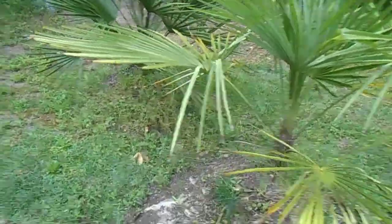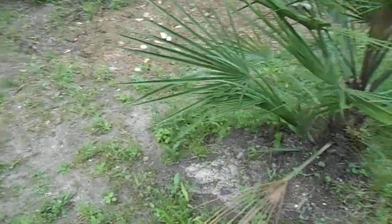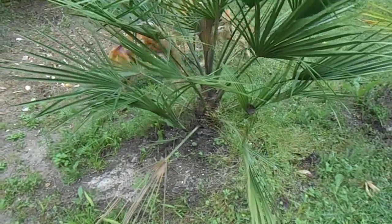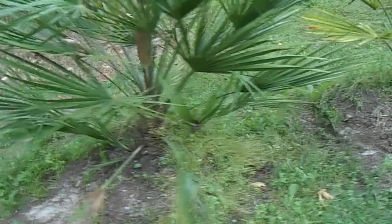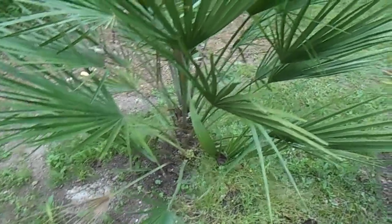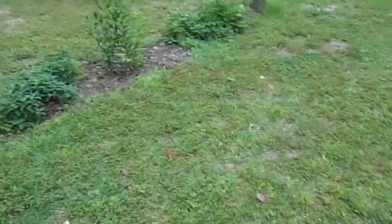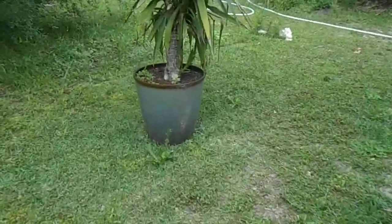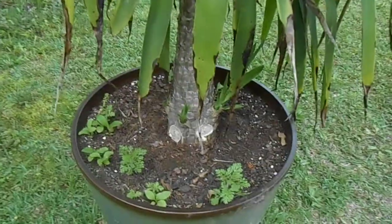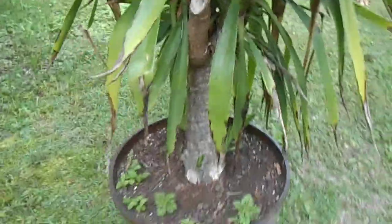The palm trees are doing so-so. They got infested by fire ants over here, so I had to spray them and put Amdro. But the pups of the European fan palm are doing okay. And this one's doing all right, not great. Oh, and I cut some stuff off of my yucca plant right here. Cut some stalks off, and I'm trying to propagate them.